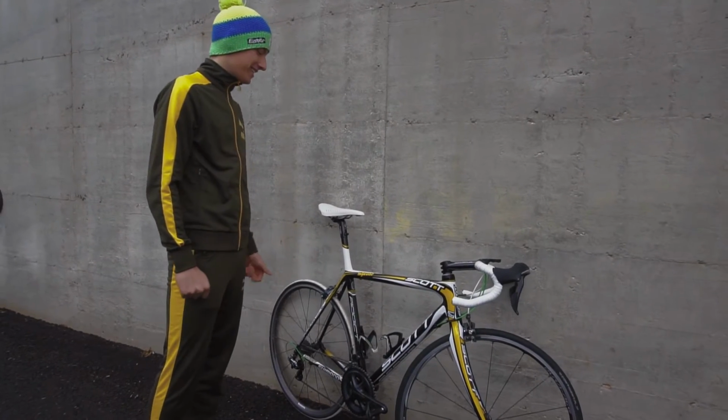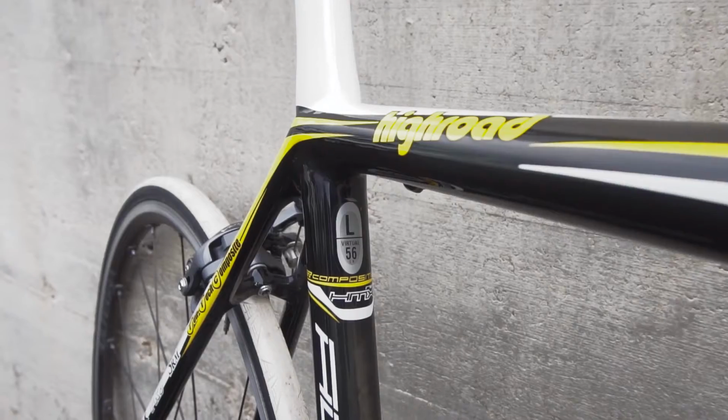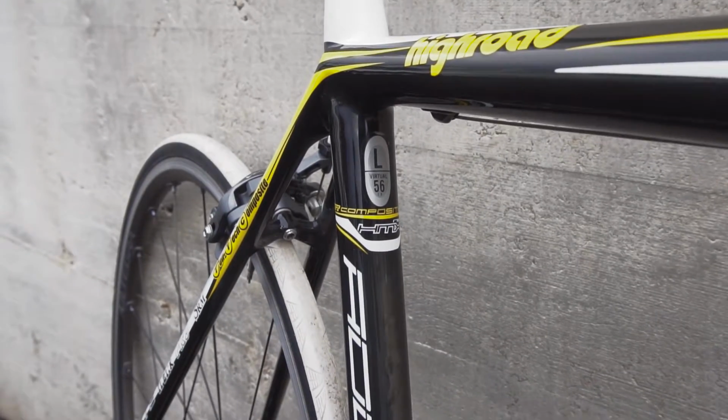This is my Scott Addict RC from 2010. This is my bike for training and races. Frame size is 56, L size.